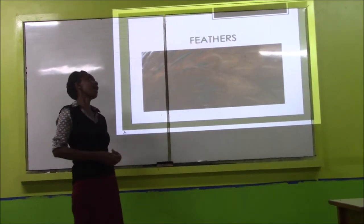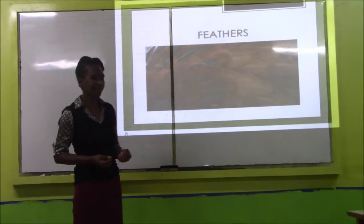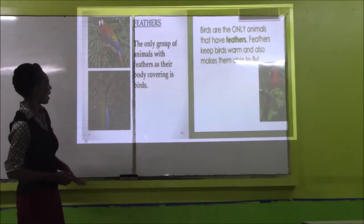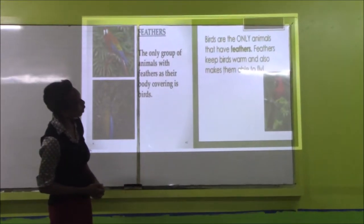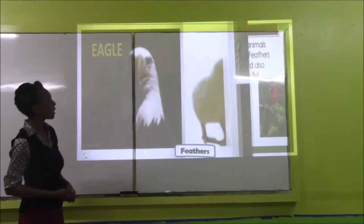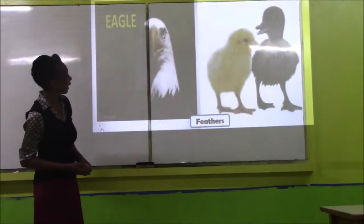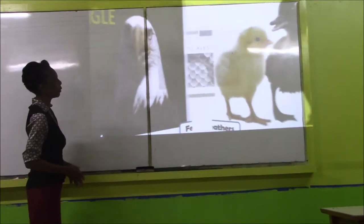Then we have some animals that are covered with feathers, like the birds. And see, we have the parrot and the peacock. We also have the chickadee right over there. Feathers help to keep them warm, and they're able to fly, like the eagle, the chick, and the duck. All of these are covered with feathers.